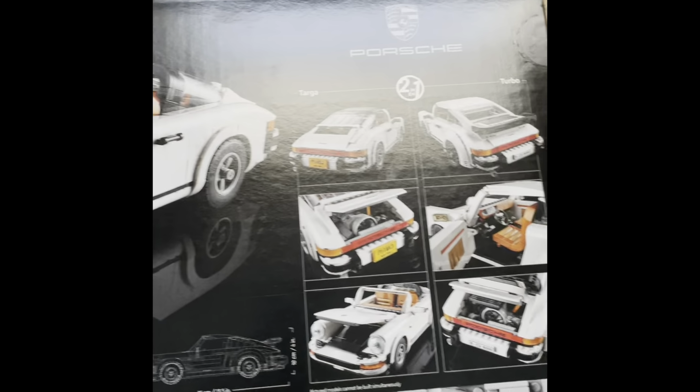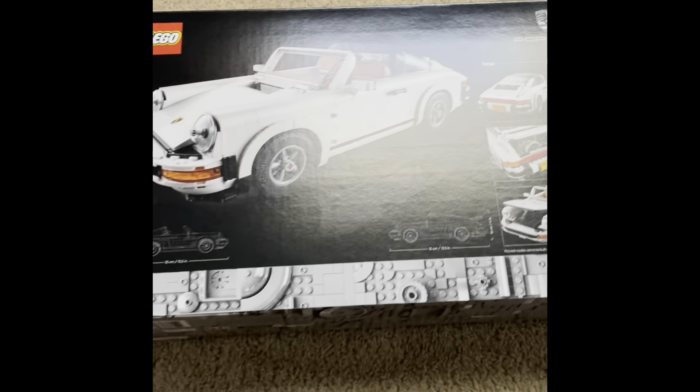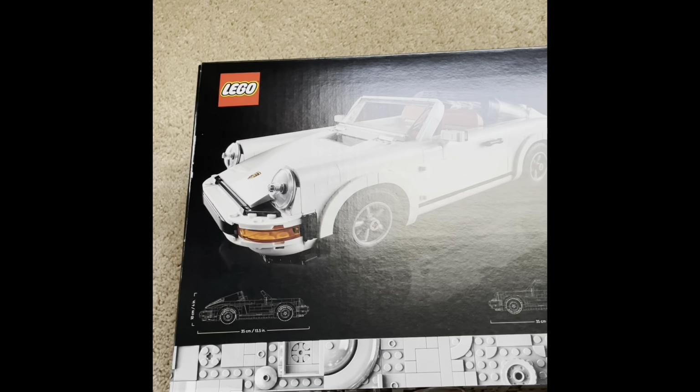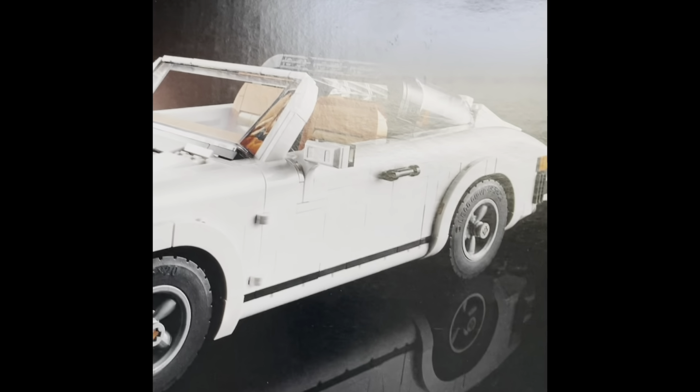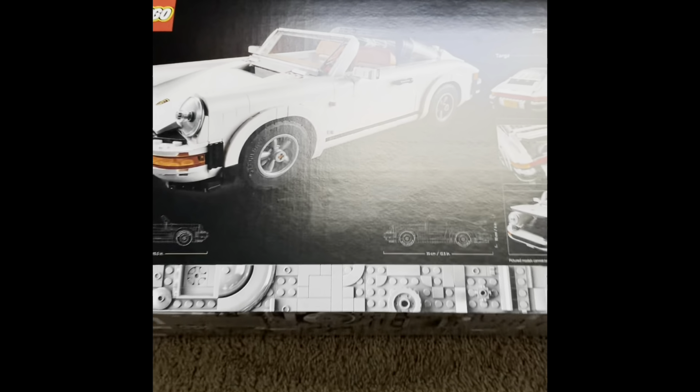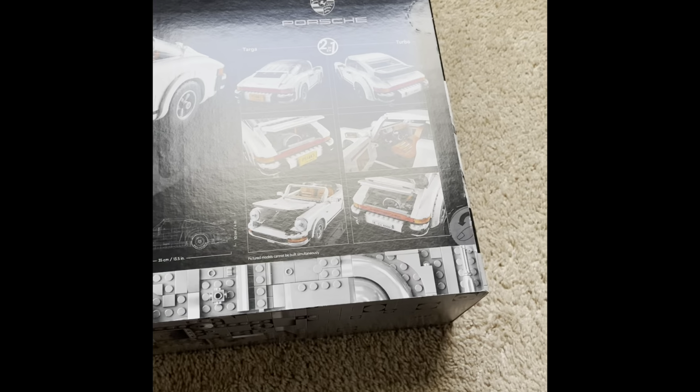But that's the car. It looks pretty sweet. I was on the fence about the white at first, but I do kind of like it now. It's grown on me with the 80s touch to it and the kind of brownish, reddish leather interior. All right, so I'm going to crack this open and we'll go from there.